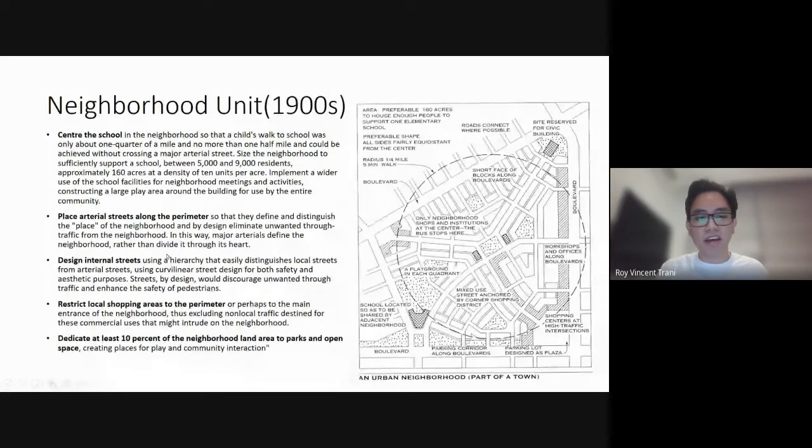And then we have a hierarchy of roads or streets. You have the arterial streets where your vehicle traffic is, think roads with speeds of 60 kilometers per hour and above. And then internal streets, the slower streets, maybe 40 to 30 kilometers per hour, less focus on vehicle traffic and more focus on non-motorized traffic like walking and cycling. So you really need that mix. And this idea has been around since the 1900s.